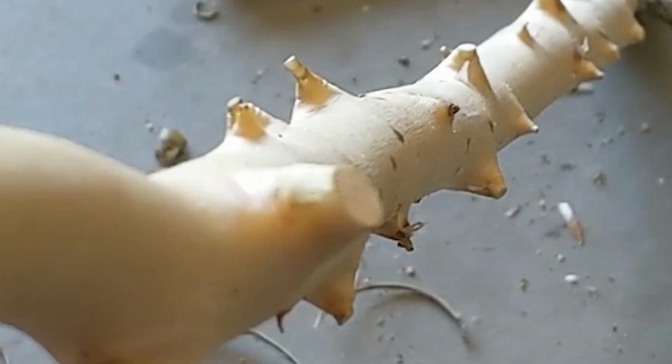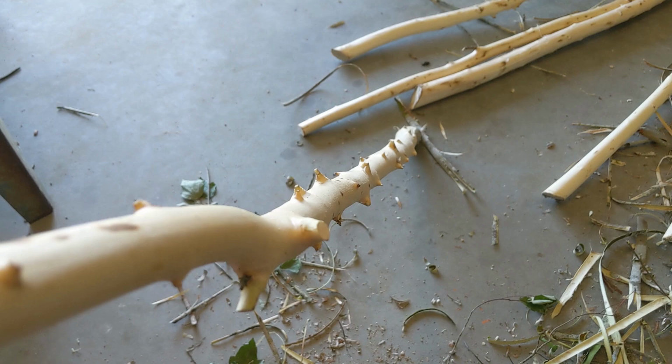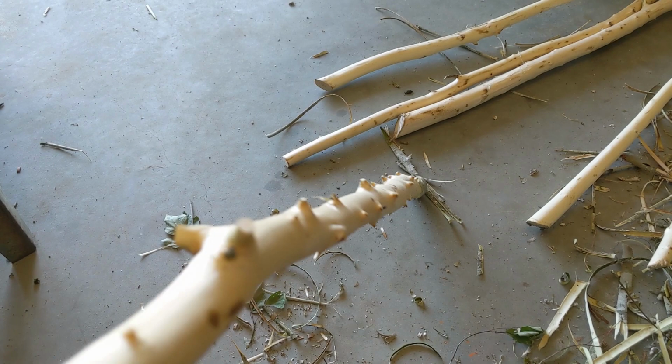And there it is after it's been skinned. Like a bunch of little fingers with claws ready to, good night.